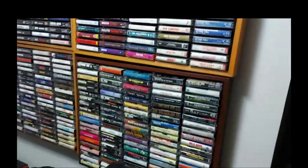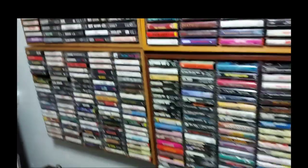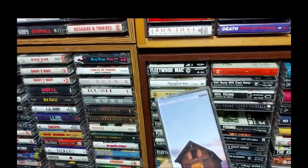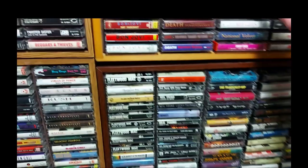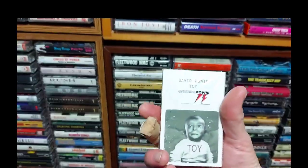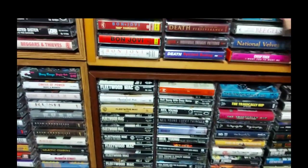And there's a lot of new ones. I've been buying a lot of the new cassettes. Like Neil Young's Barn record, I bought on cassette. I had another one here I wanted to show you, like David Bowie's Toy, which I actually haven't even opened yet. I should. But that was off his website. But that, you know, new cassette for that.